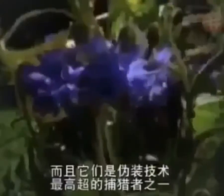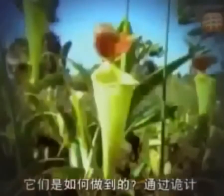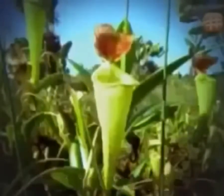When you think killer, you don't immediately think of plants, but they are. And they're among the most highly disguised of all predators. They may not be fast chase, powerful finish killers, but they're all carnivores. So how do they do it? Through subterfuge. These are pitcher plants.